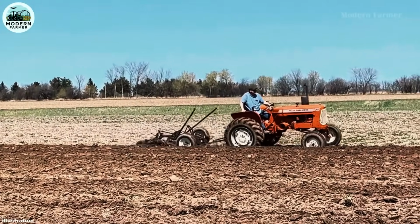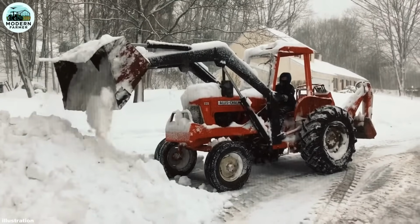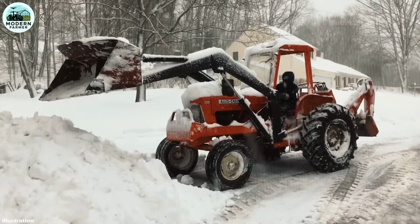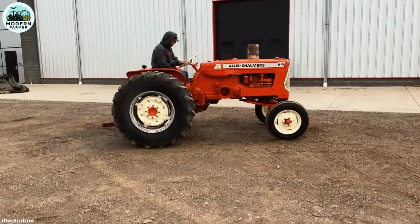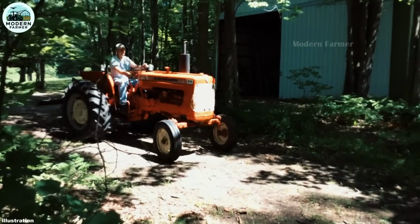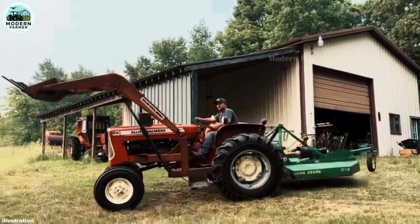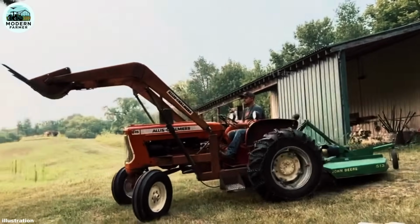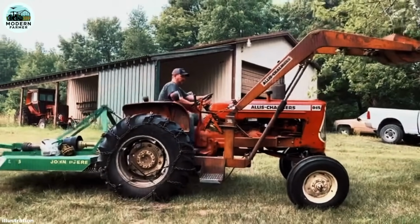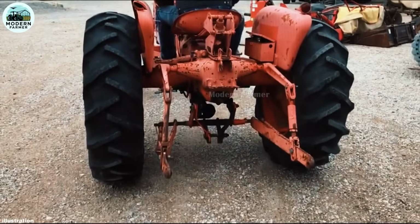D15 parts are still popular today thanks to the strong Allis-Chalmers community in states like Wisconsin, Iowa, and Kansas. Easy to disassemble, no need for modern diagnostic equipment, a true use-it-forever, fix-it tractor. On the used market, the Allis-Chalmers D15 typically costs between $2,800 and $6,500, depending on the version, Series 1 or 2, engine type, and condition of the machine.